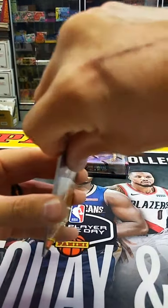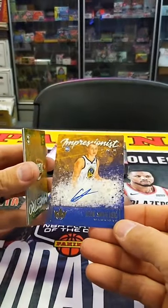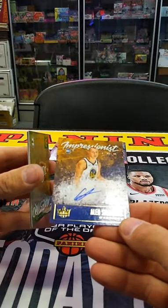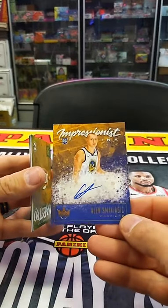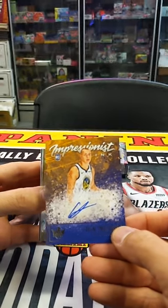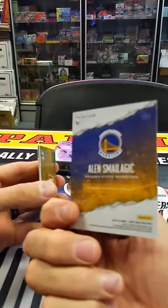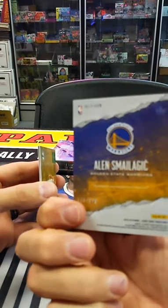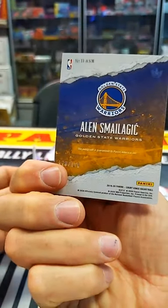Okay, next auto. Warriors. Alan Samalek Jack. Did I beat that guy's name up? Impressionist Inc. That's numbered to 179. Kind of down by my finger there. You guys see that?